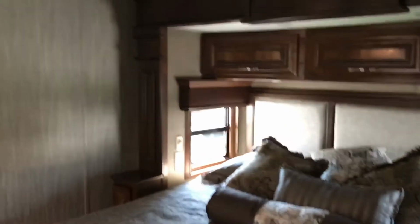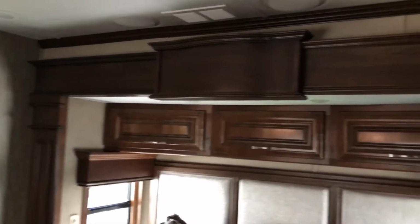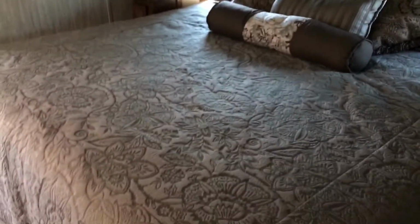Storage beside each side of the bed. Cabinets above. There's windows on each side of the bed. I like the bedding that's on this one. Large shower with the bench.